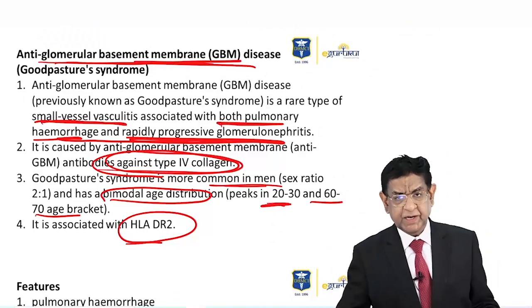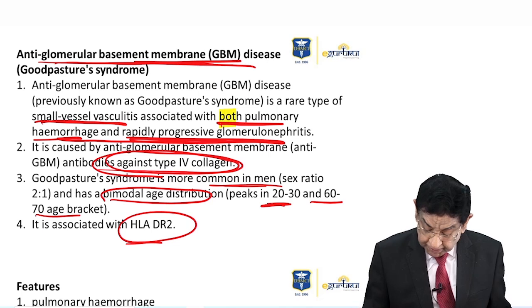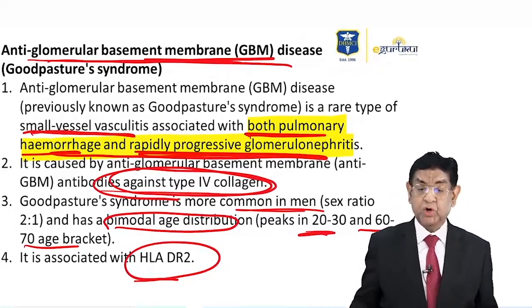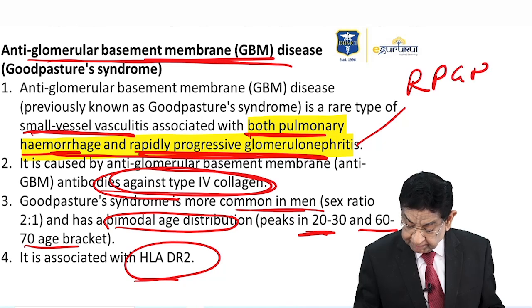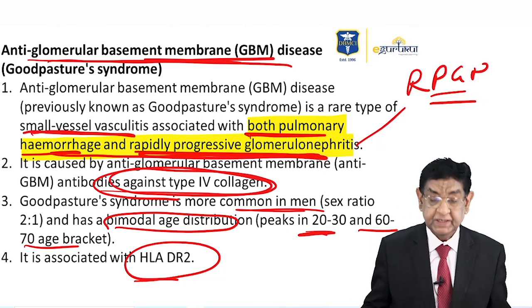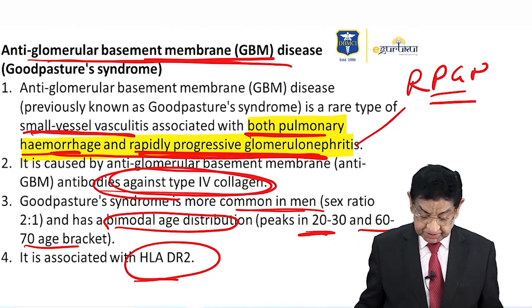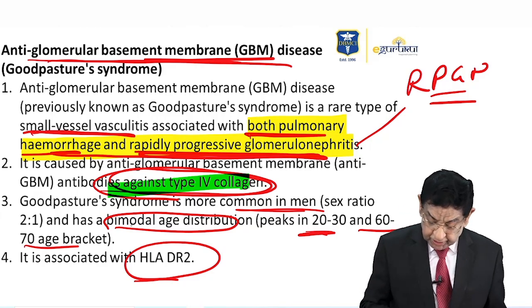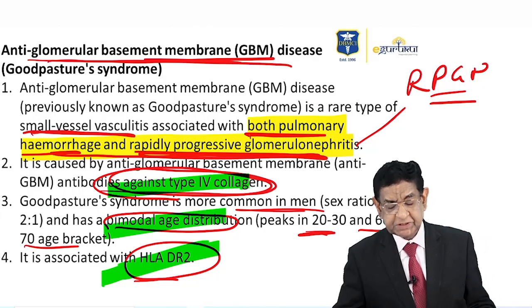So now, what you have to remember in this particular slide: there is one condition which can lead to both pulmonary hemorrhage and rapidly progressive glomerulonephritis, because it leads to a type of RPGN. RPGN is rapidly progressive glomerulonephritis, and the patient lands up in chronic renal failure very fast. That's why in this condition creatinine and urea are both raised, but ESR is normal, which is usually increased in other conditions. And one more question from pathology: the antibodies are against collagen 4, bimodal distribution and HLA DR2. So these are the four points you have to remember in this particular slide.